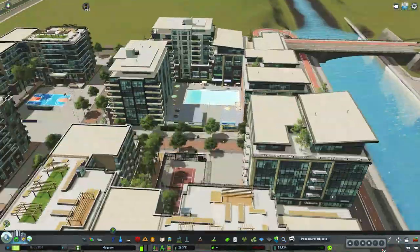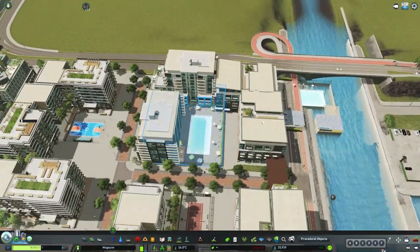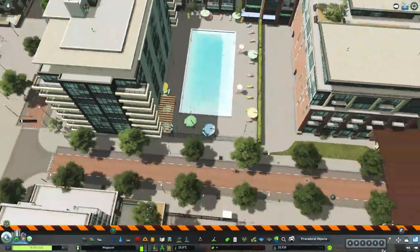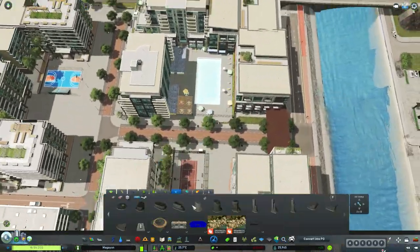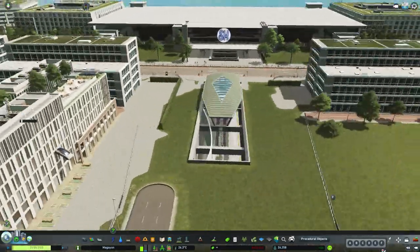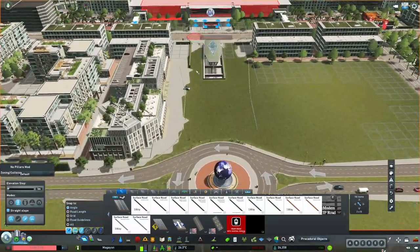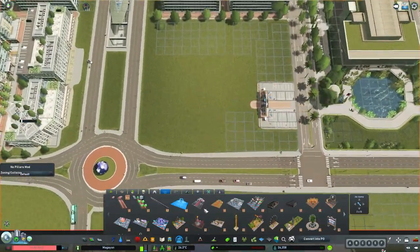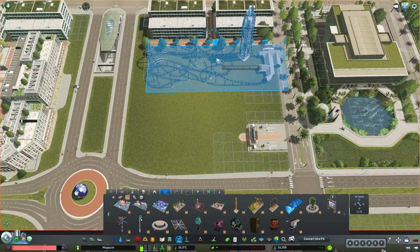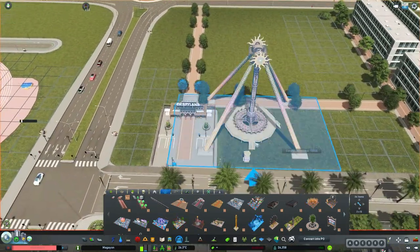One of them has a basketball court, one has a tennis court, and one has a pool. Now, not everybody living in this compound can use the pool. But yeah, that's the public housing complex right there. I'm not sure if the pool is for everybody. I think that's for the private residents, but it is what it is. We'll see. Comment down below what you think it should be.